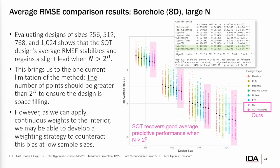So that's the one limitation for this algorithm that I found so far, is that you really need to have greater than 2 to the d points, where d is the dimension, in order for it to be truly space filling. And in fact, when we look at designs greater than 256 for this case, we no longer see that weird, unpredictable behavior, which is just because we're not sampling the full space.